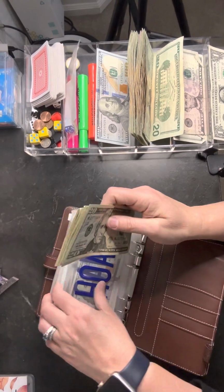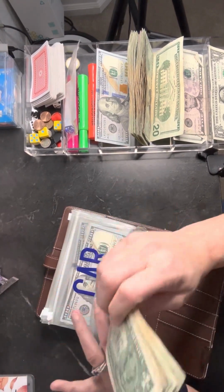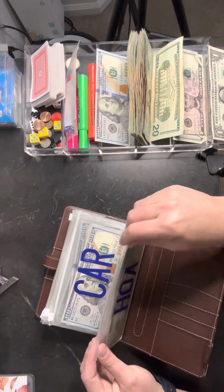And my camera's a little lower today. I don't know if you guys will like seeing it better or not.